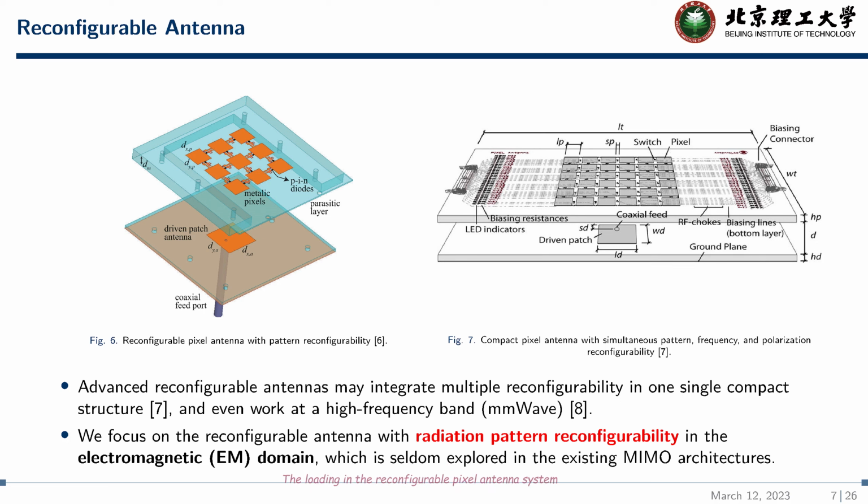The loading in the reconfigurable pixel antenna system, that is, the metallic pixels, are typically interconnected by electronically controllable switches, such as PIN diodes or RF microelectromechanical systems, RF MEMS. By setting the on-off status of the switches in the parasitic layer, the radiation pattern of each antenna can be flexibly reconfigured. The more advanced reconfigurable antennas may integrate multiple reconfigurability in one single compact structure. The example in Figure 7 designed a compact pixel antenna with simultaneous pattern, frequency, and polarization reconfigurability.